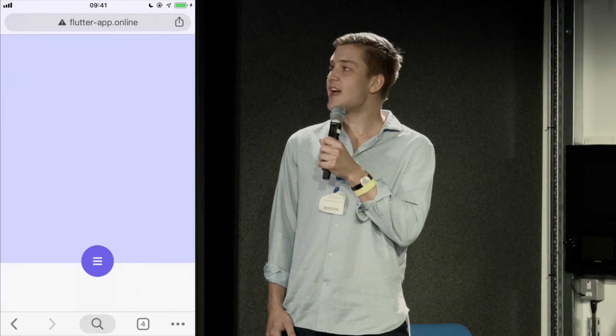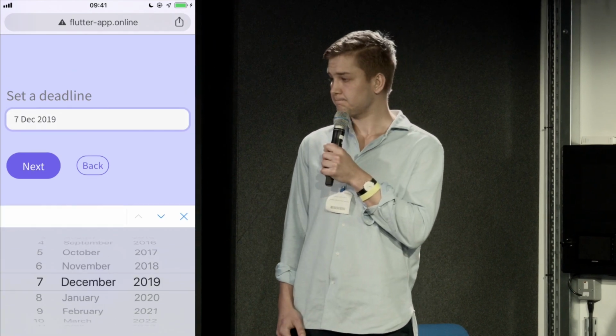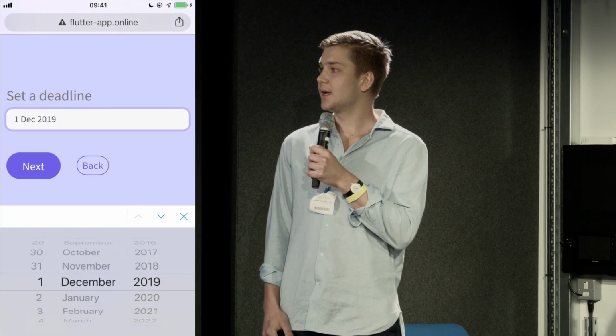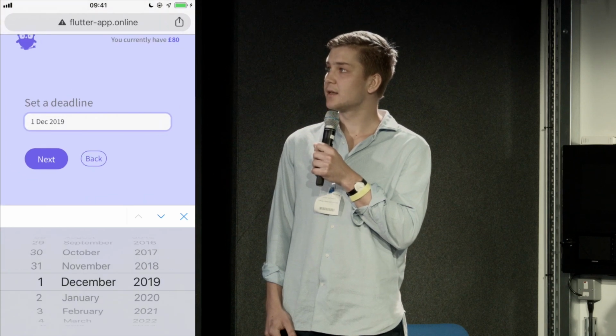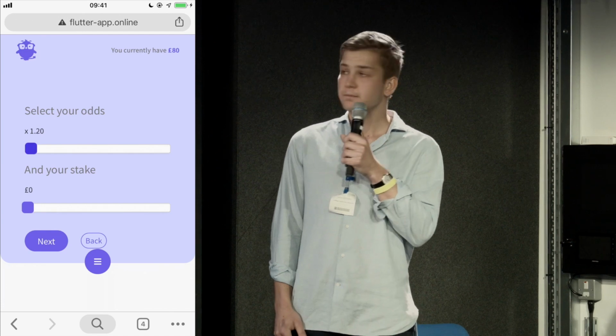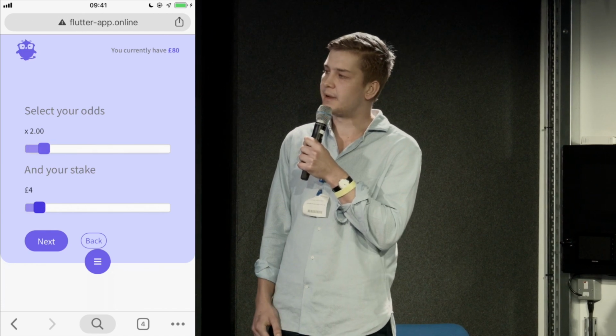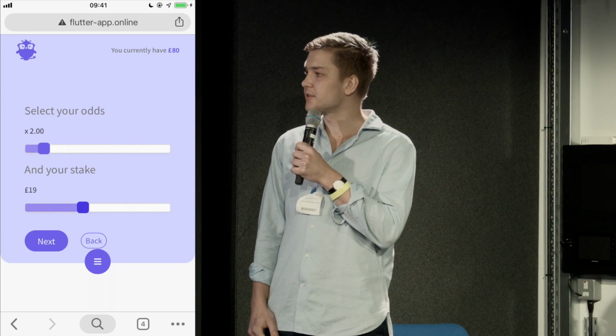Right, and then we hit next, and then I'm going to set a deadline, 6 months, so December. Then we hit next once again. I'm pretty bullish on this. I'm going to give him odds of 2 to 1. And I'm going to set a stake. I have 80 pounds, I can see, so I'm going to put it at about 20, which is about as much as I can afford to lose.